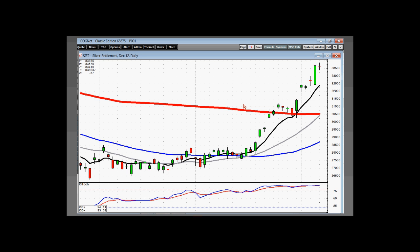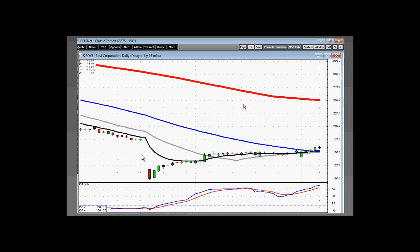Okay, let's see. That was basically the commodities. There are a heck of a lot of good-looking charts out there right now. Still like Rovi very much. Make this a little bit bigger.